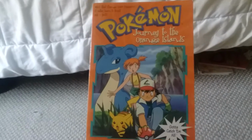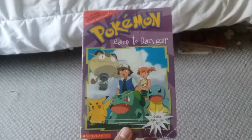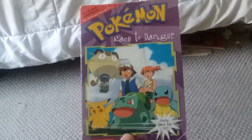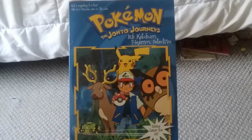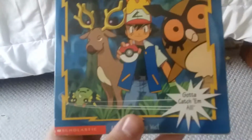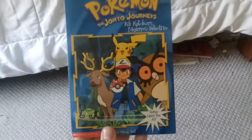All right, moving on to next is Race to Danger, a really cool one we've never seen on TV. Here's the front, the spine and the back. Really cool. And next stop is my personal favorite one, which is the one, the only Ash Ketchum, Pokémon Detective. Oh yeah. Really cool book in great condition. Here's the front, the spine, and the back. This book is so cool.